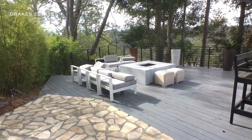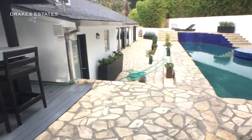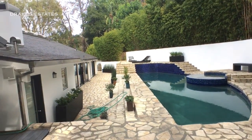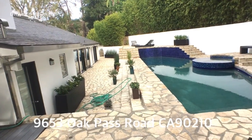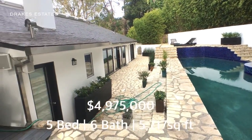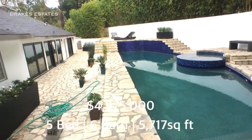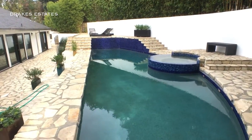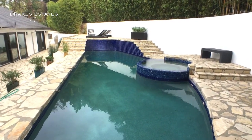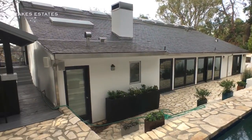So here we are, still on Oak Pass Road in the beautiful city of Beverly Hills Post Office to be exact. This is another home for sale. This is 9653 Oak Pass Road, listed at $4.975 million. This house is a 5-bedroom, 6-bathroom, 5,700 square feet. Really nice property. Been done up, as we say in London, fixed up, made clean, just for you to live in.